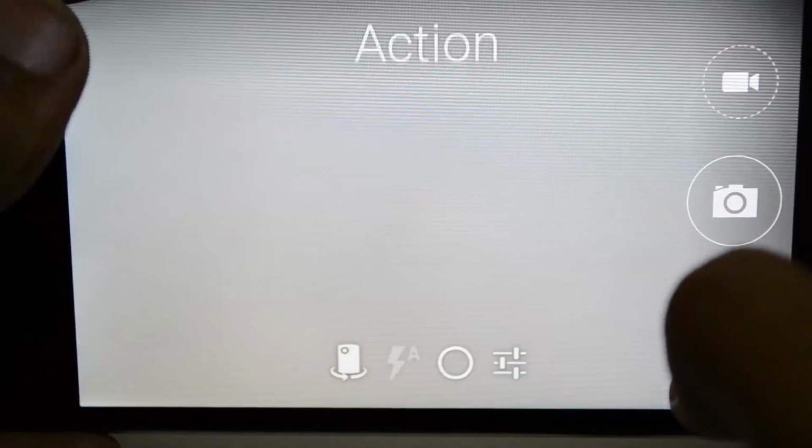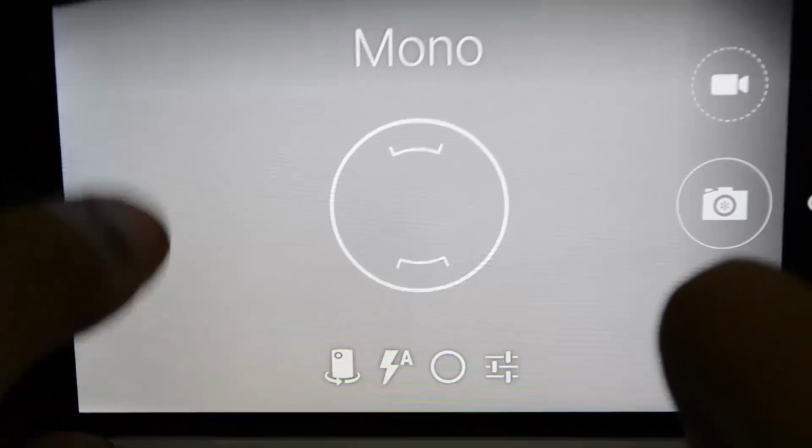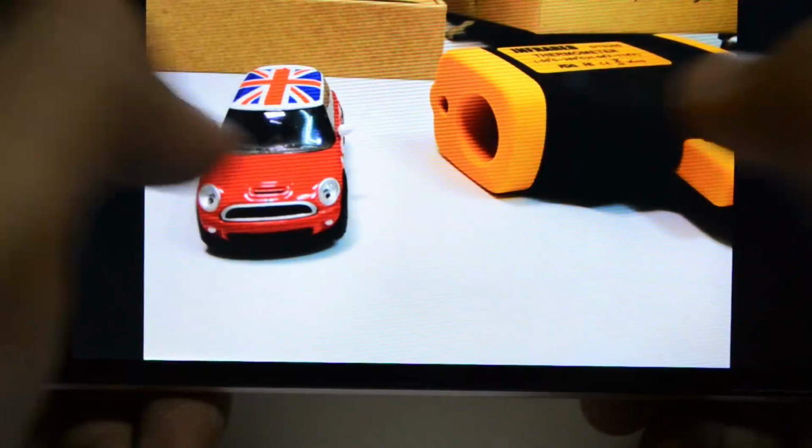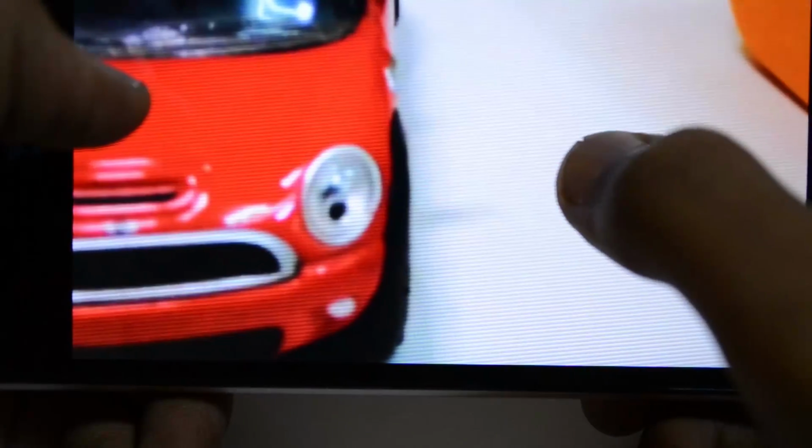There are a lot of camera modes in the user interface and it is fairly easy and intuitive to use. The quality of pictures in ample light is good. The outdoor picture quality is impressive. However, in the indoors condition, the picture quality is not as impressive.